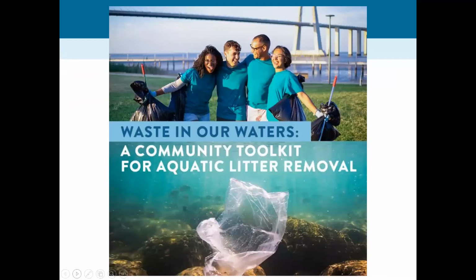So I'm going to switch gears and tell you a little bit about a resource that we have at River Network that's fairly new. We were fortunate enough to receive funding from the Coca-Cola Foundation to create this toolkit that is called Waste in Our Waters, a community toolkit for aquatic litter removal.